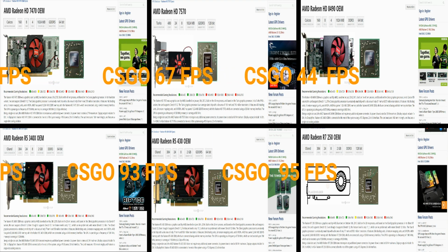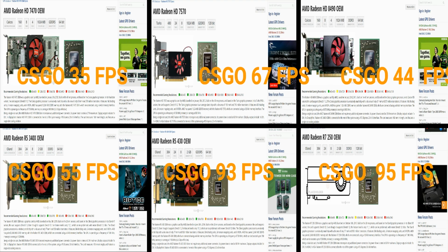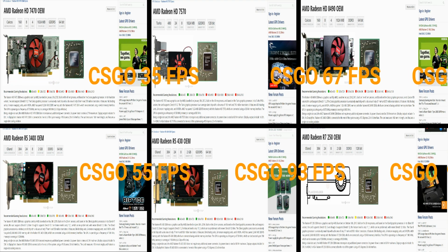So, is the 7470 worth £11? Well, probably, if you're running old Intel HD graphics and want to play some old games at 720p, 25 to 30 FPS, rather than the 3 FPS that you get with the Intel.